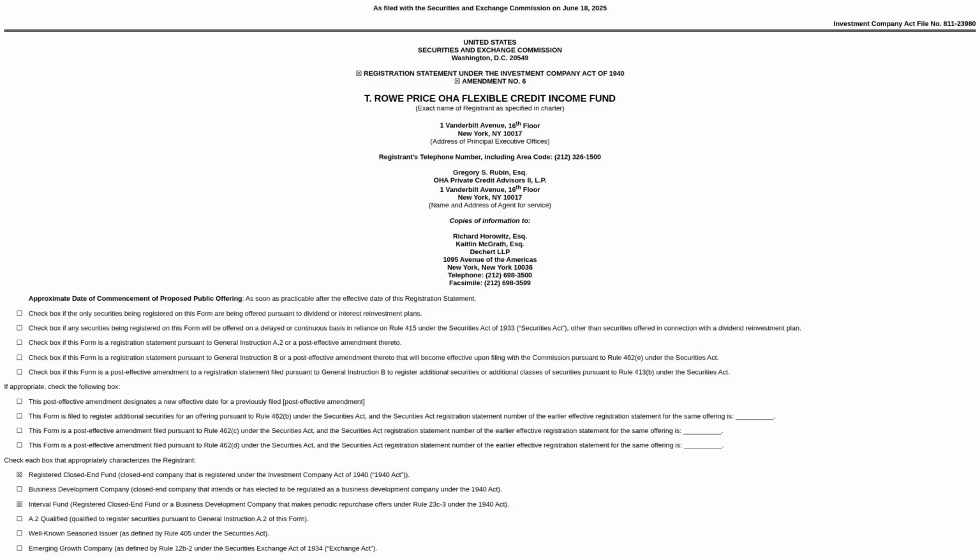The filing was submitted to the Securities and Exchange Commission on June 18, 2025. First off, this is a registration statement filed with the SEC. This fund is registering under the Investment Company Act, and it's also amending a previous registration. This is the 6th amendment, actually. They're not sure of the precise date for when they're planning to offer this to investors, but it'll happen, they say, as soon as they get the go-ahead from this filing. This is all the paperwork you have to do to begin to sell your fund to investors.